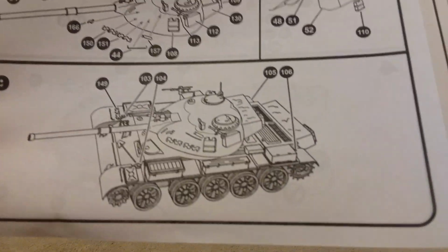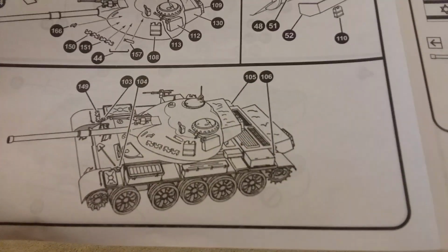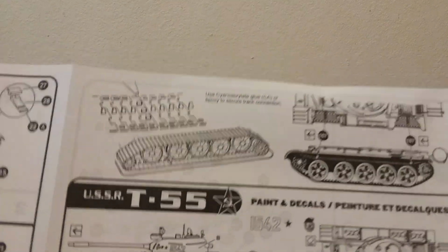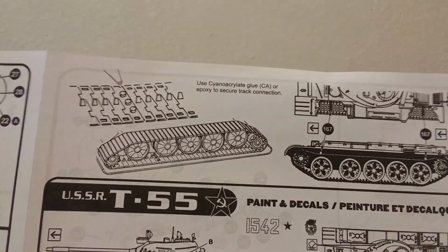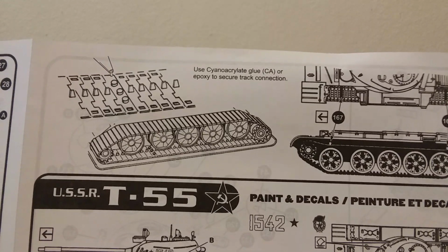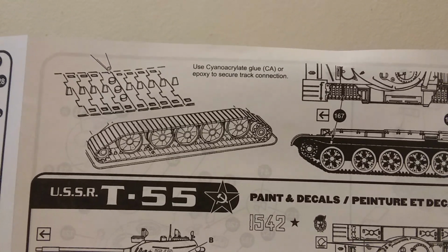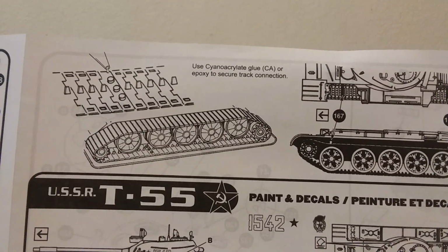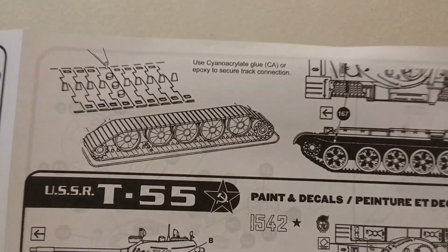And as you can see, when they built it as the Tiran 5, it didn't have them big fuel drums on the back of it. Or oil drums or whatever they were used for. Showing a little bit about the tracks right there. It says use CA glue or epoxy to secure the track connection. So I know a lot of people take them right there and they melt them down. That's how they secure them.